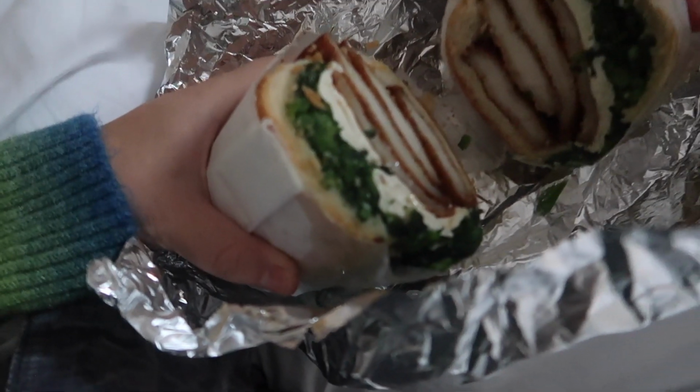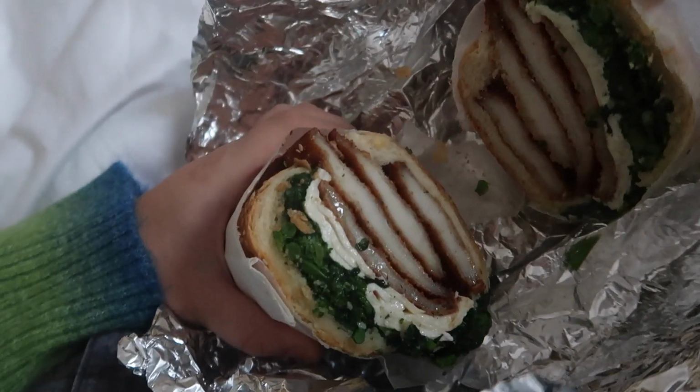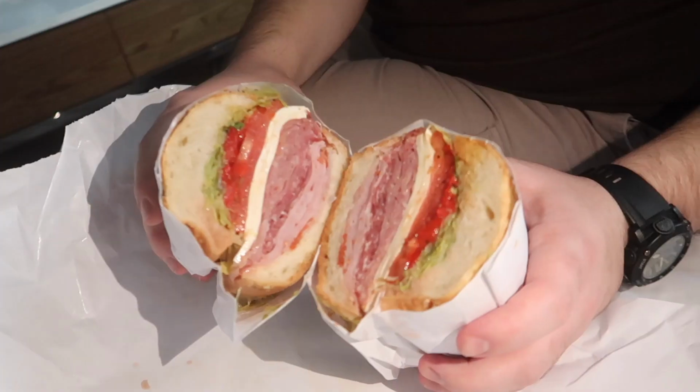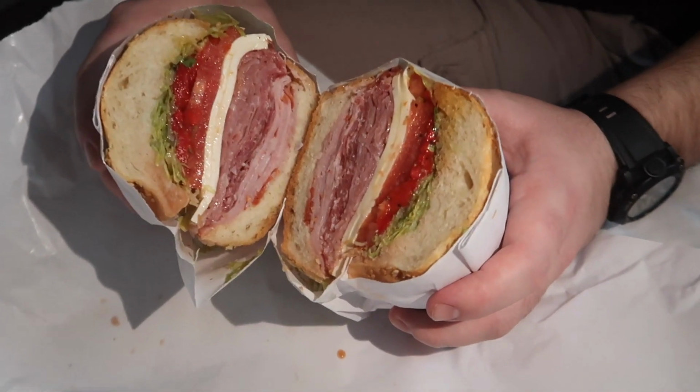Oh my god, you guys. Oh, it looks so good. So I've got chicken, mozzarella, and broccoli rabe. Okay, and this is Aiden's. This is literally the best thing I've ever seen.